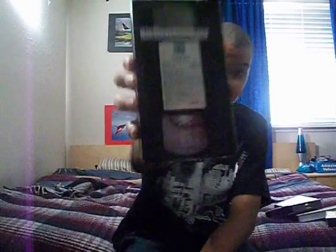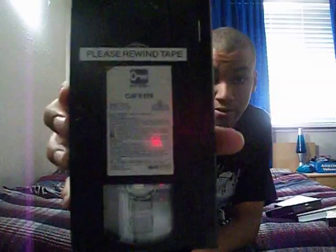And let me go ahead and show you the tape, which is kind of a pain to get out, but that's what the sticker label looks like right there. And so that's the VHS of Cat's Eye.